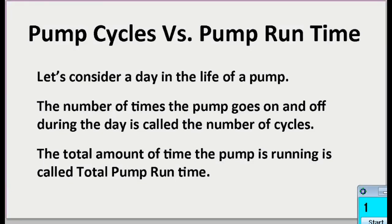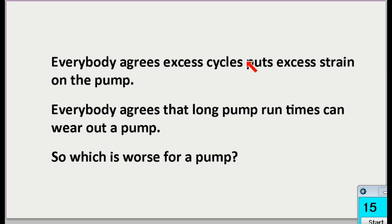Let's consider a day in the life of a pump. The number of times the pump goes on and off during the day is called the number of cycles. The total amount of time that the pump is running is called the total pump run time. Now, everyone agrees that excess cycles puts excess strain on the pump. Everybody agrees that long pump runs can wear out a pump. So which is worse for a pump, lots of cycles or running it for a long period of time?